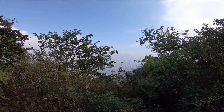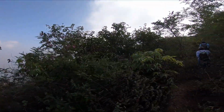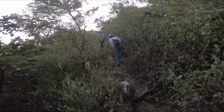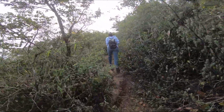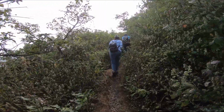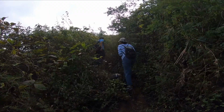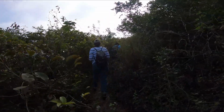So today is 31st December 2021. Ram, Priyanka and me decided to trek to Kenjalgad. We have already started with the trekking. This is a very narrow path through dense forest.